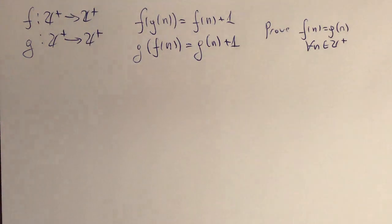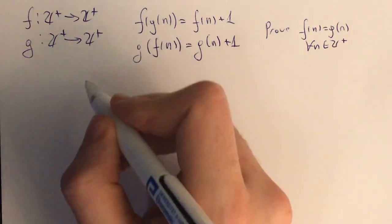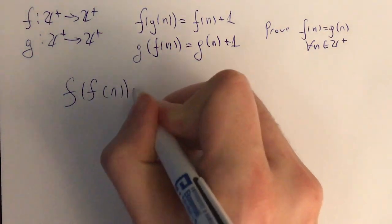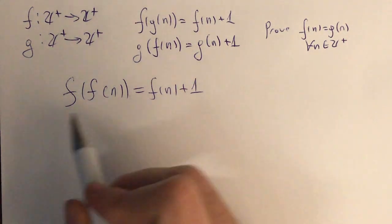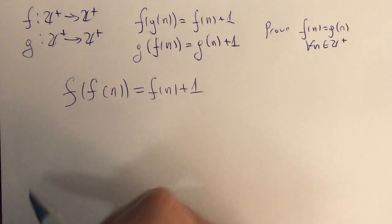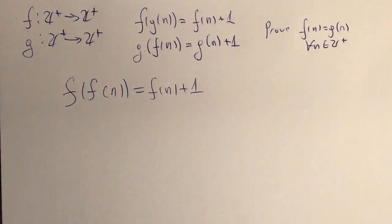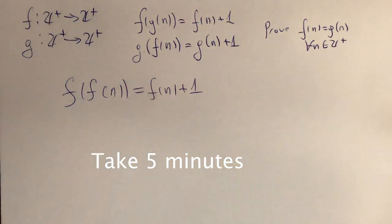So here, the first thing I would do to start a problem is try to see what sort of function we are dealing with, i.e. if f is equal to g, then the function we're really dealing with is f of f of n equals f of n plus 1. So the first question I have here is, what are the solutions to this functional equation? Because if we find the solutions to this functional equation, then we know what we can and cannot prove in our problem. I suggest you take 5 minutes to try to find all the solutions to this functional equation.